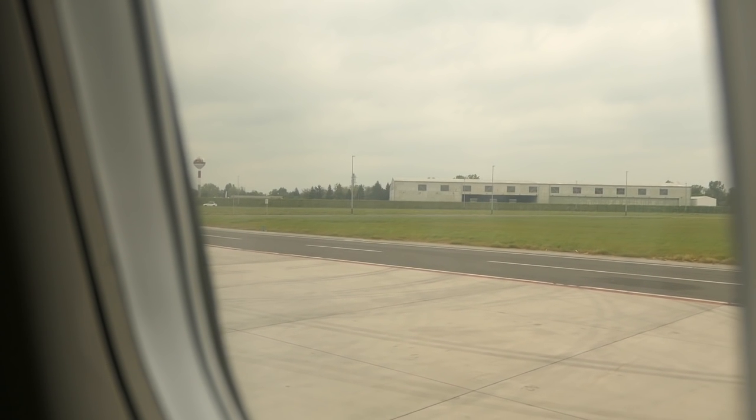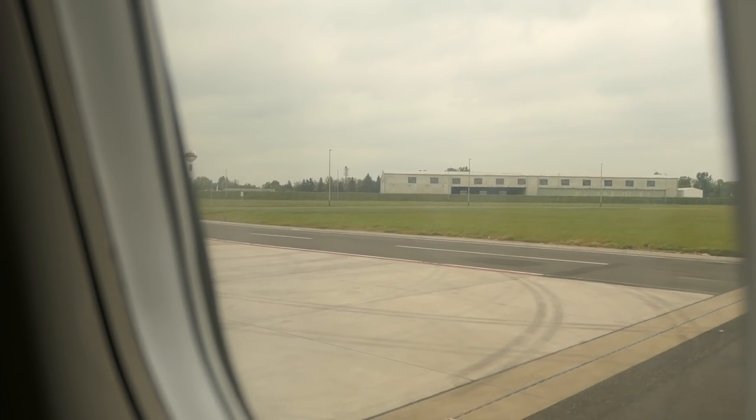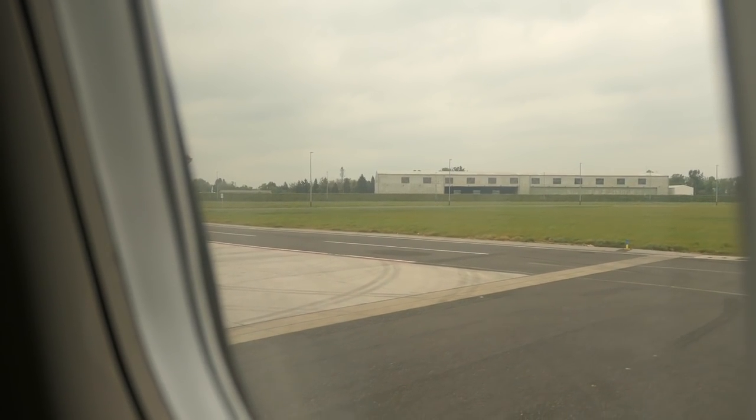In the event of emergency situation over water, each seat has a life jacket under the cushion. If instructed to do so by the crew, pull your life jacket over your head.